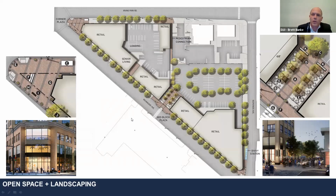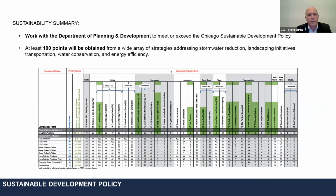The image to the right is an enlarged plan of the mid-block plaza. Similar to the corner plaza, it'll utilize 2 colors of pavers, as well as include some landscaping and some seating areas. Next, please.